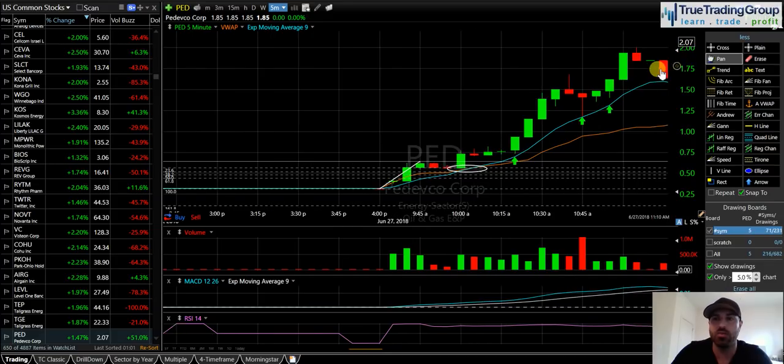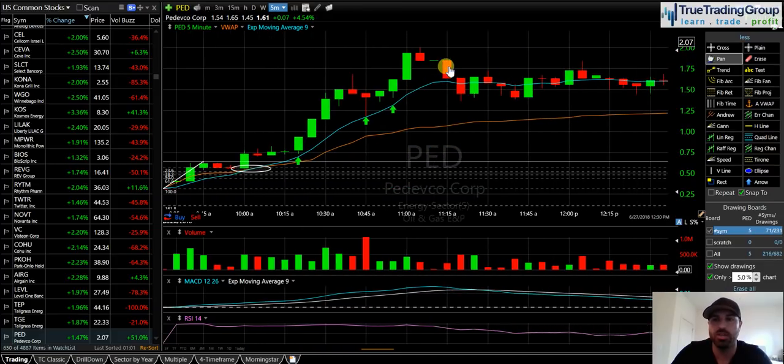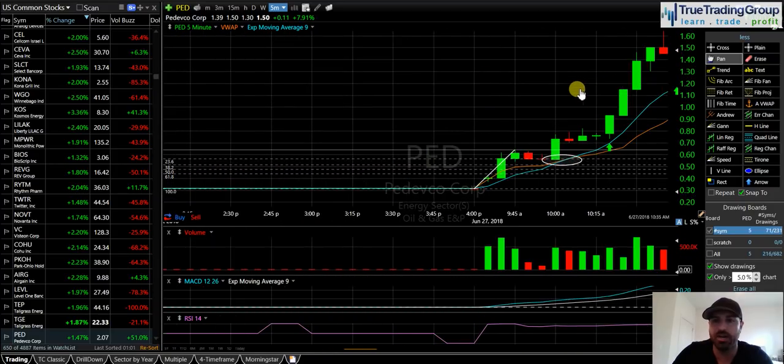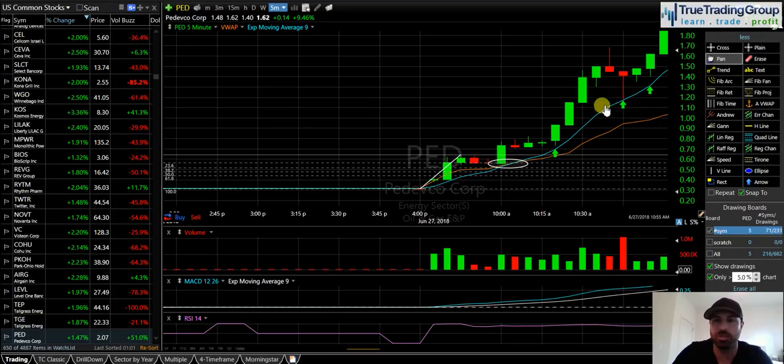of support, and then once that support gets broken, you can see the stock just trades sideways and goes to consolidation mode. Okay, so you can see when a stock is consolidating, that trade line doesn't mean anything. The stock just trades right through that trade line. But when the stock is making a clear, definitive move higher, you can see how that trade line really plays a key part in the price action of the stock.